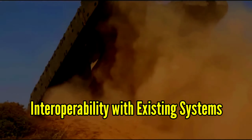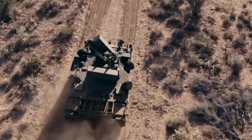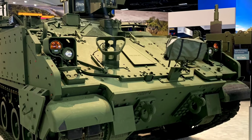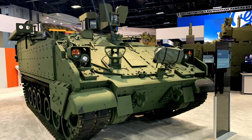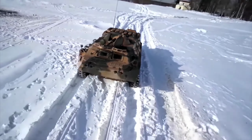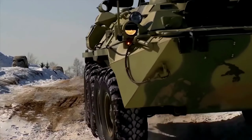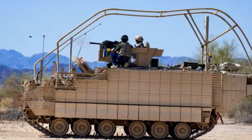Interoperability with existing systems. The AMPV is designed with a high degree of interoperability with existing Army systems, ensuring seamless integration into the current and future battlefield network. It is equipped with the latest digital infrastructure that aligns with the Army's network-centric warfare philosophy, facilitating effective communication and data exchange with other platforms like the M1 Abrams tank and the M2 Bradley fighting vehicle.